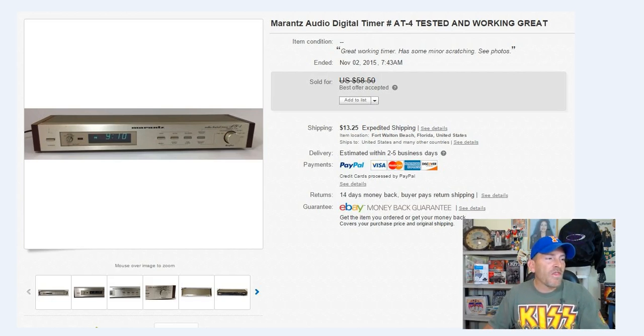This is actually the third one of this particular model I've sold. So anytime I see these, I pick them up. And I got $63.25 for this.